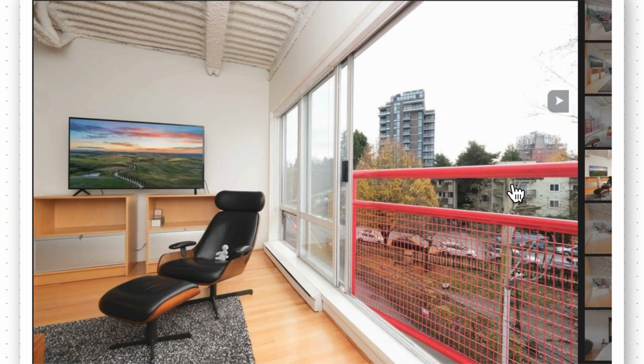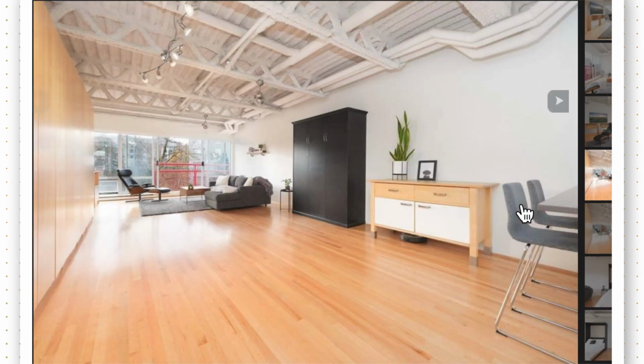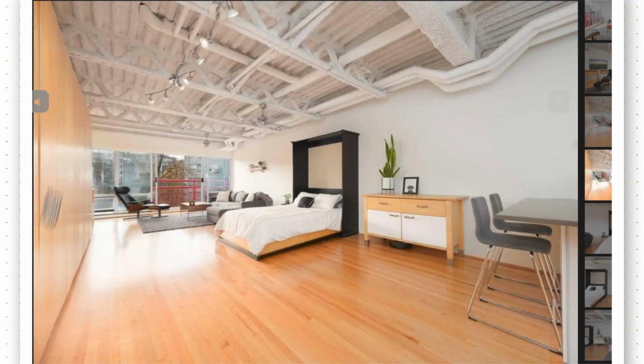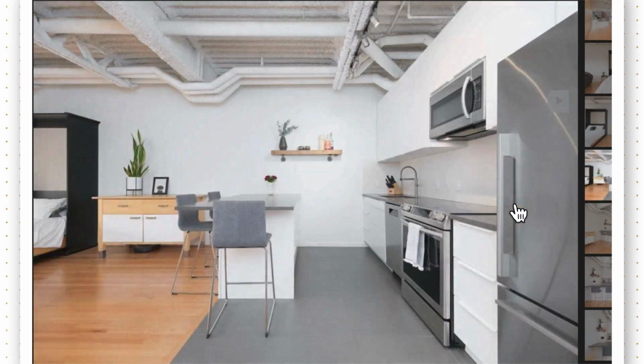What else we got there? It's your living area. Trying to get a look out this window. So just one big open space. This would be all your closets along here. Where is our kitchen? Here it is.